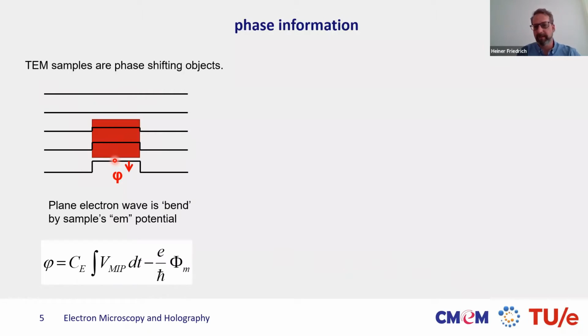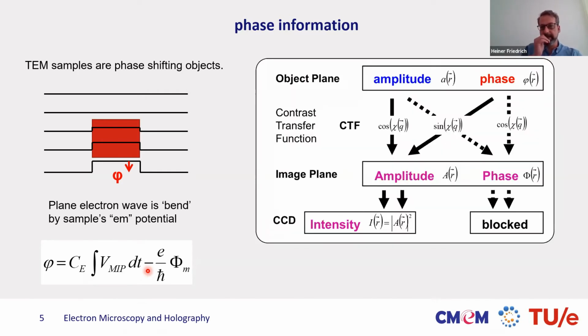In a little bit more quantitative form, the phase shift that we can locally observe on our sample is related to an interaction factor and the path integral of the electron through the sample, summed up over the observed mean inner potential. But this is actually only the first part of the interaction. There is a second part to it, and this is on account of the Aharonov-Bohm effect, that electrons experience a phase shift due to the enclosed magnetic flux. And that allows us to analyze this information with much accuracy if we are able to do an interference experiment. But what we conventionally do in transmission electron microscopy is displayed here.